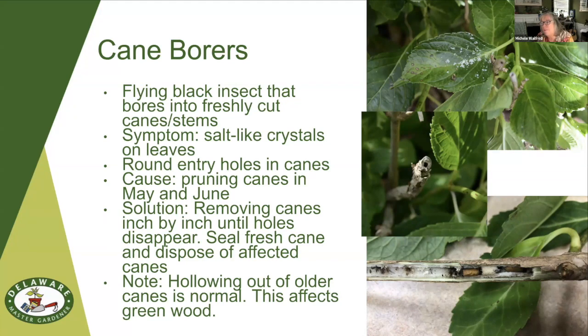And here's what they look like. They're little black beetle-y flies. And then I took a cane out, cross-sectioned it, and a big black fly flew out. And then there was all this larva in here. And they just go down, down, down. You keep pruning until you get a solid cane, a solid cut with no holes in it, and then seal it.